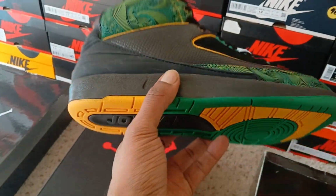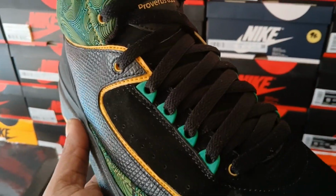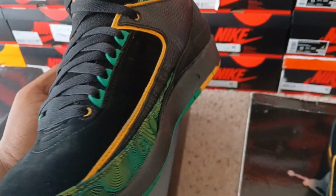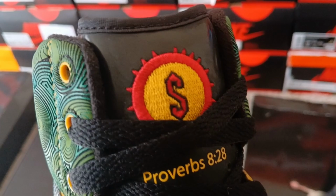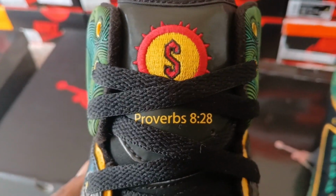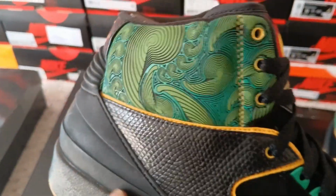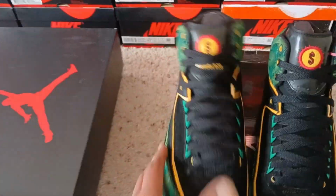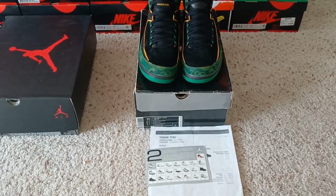It's the Air Jordan 2, man. That snake right there on the side. That nice new buck all around the mid foot. The tongue with the patent leather back end, that nice stitched S into it. Proverbs chapter 8, verse 28. Get up on it, man, if you don't know about Sheridan. You know what I'm saying? So yeah, the first DB in the collection video, Air Jordan 2.